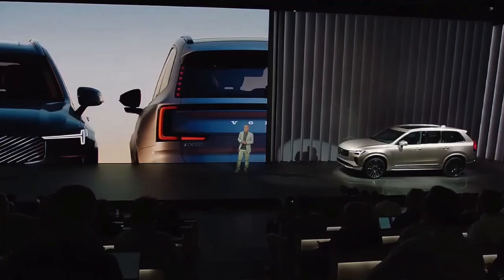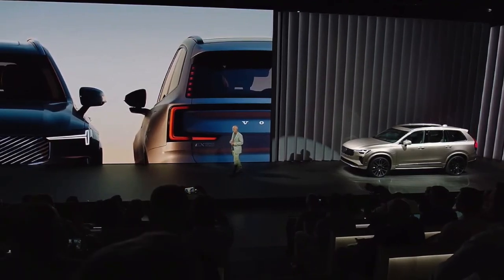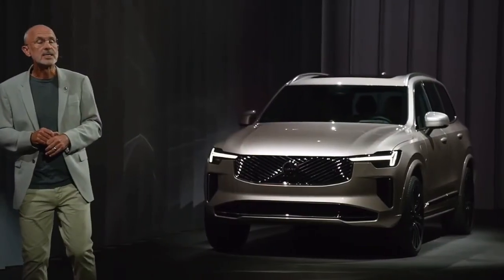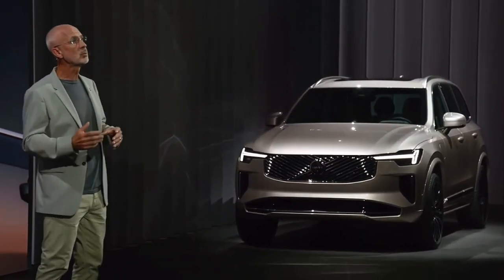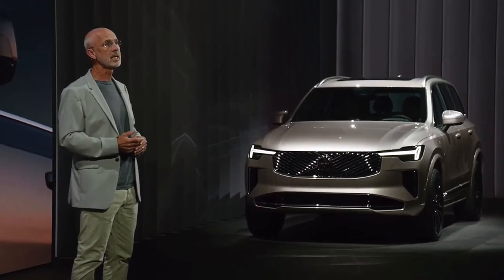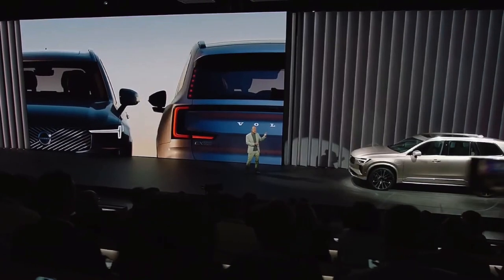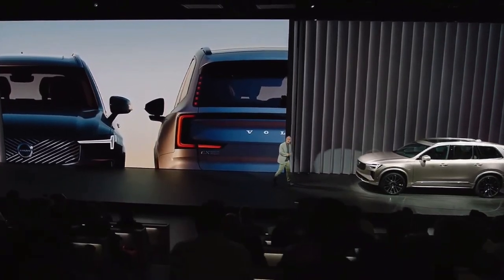This car means a lot for us and our customers, and in fact, we've sold almost 1 million of the second generation XC90 since we launched it in 2015. It is a beloved product, built in Sweden with global appeal, selling well in every region, but particularly the USA. Now, let's see what makes the new XC90 so special.